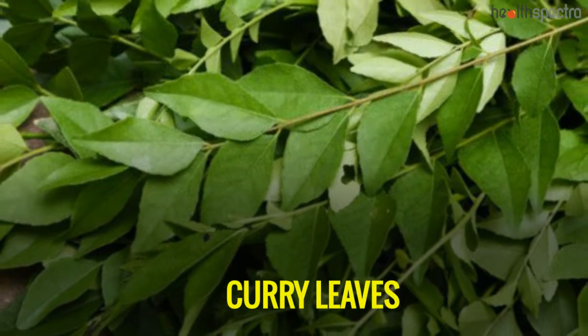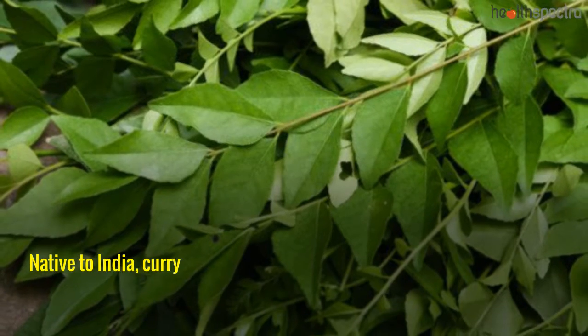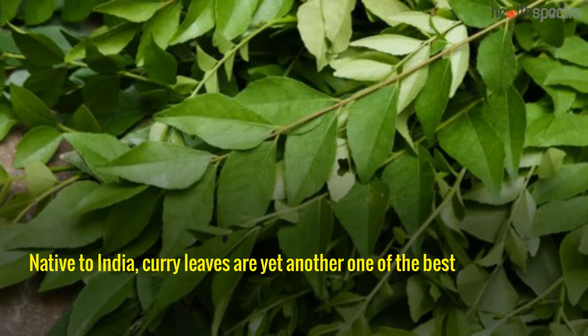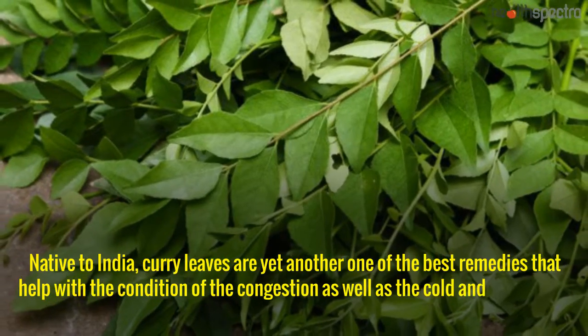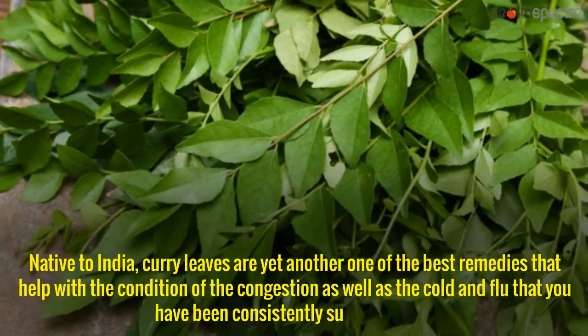Curry leaves. Native to India, curry leaves are yet another one of the best remedies that help with congestion, as well as the cold and flu, that you have been consistently suffering from.